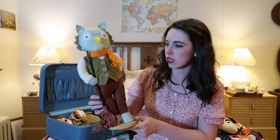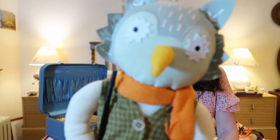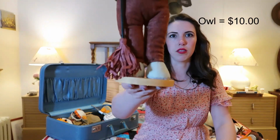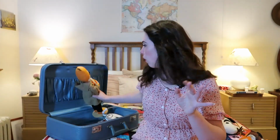But this is an owl. He's super cute. He's from Target as well. He was $10. He's got his little broom. We have another little friend who was kind of like that owl. I love her. She is adorable.